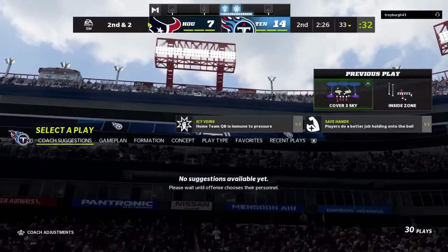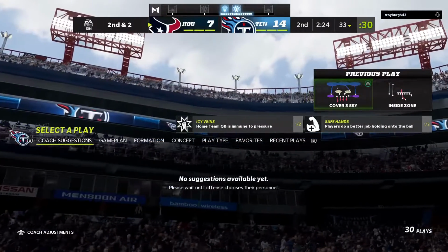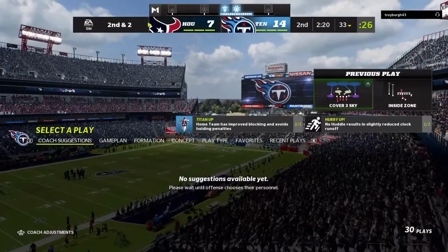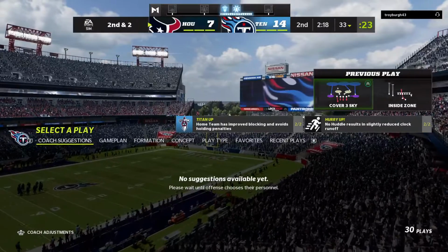It's time for them to be good teammates right here. And what I mean by that is possess the ball for a little while. Get at least 2 first downs. Give their defense a chance to settle down a little bit after they give up a touchdown.